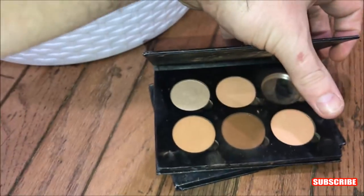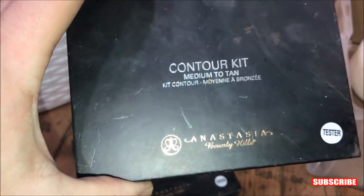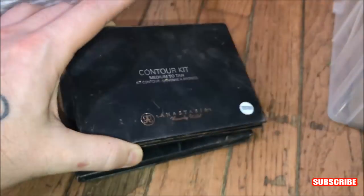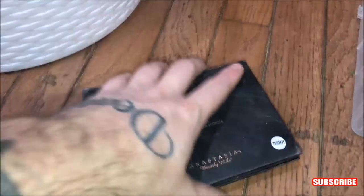Hold on. Oh, they are. I completely forgot that we found these. So that is an Anastasia. These are all testers, as you can see. Anastasia Beverly Hills, or is that what it says? Yeah, I think that's what it says. Tester, it is missing one.